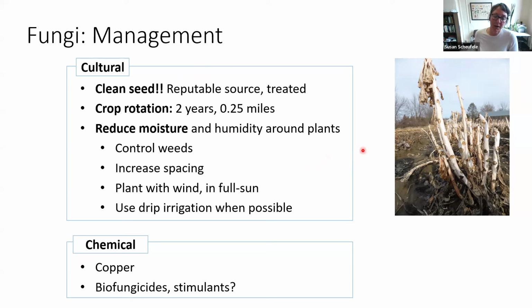And then you can manage these sometimes. Copper is going to be the most effective for both bacterial and fungal diseases on an organic farm. There are lots of different coppers, and there are some safety concerns around copper that I think I have a slide about later. And then there are a lot of biofungicides and plant immune boosters that are labeled, and it becomes a little murky to really tease out if those are working all the time in the fields on the leaf surface, for these leaf spots especially.